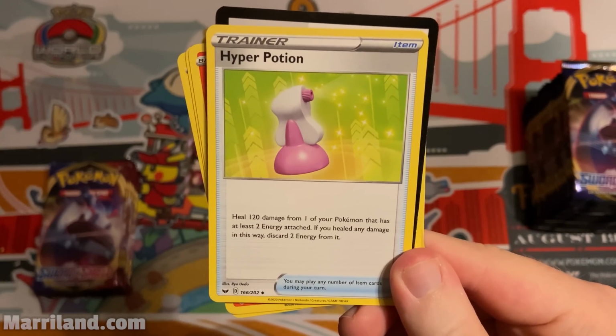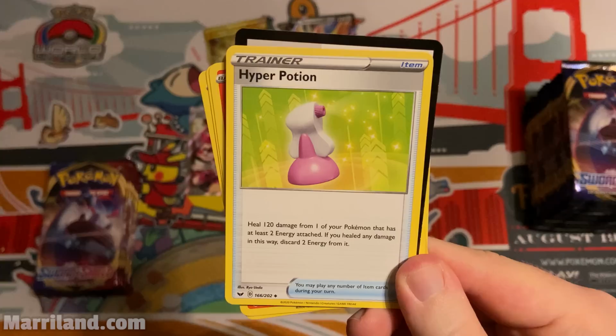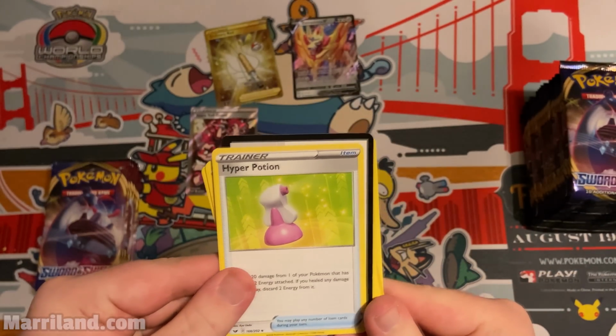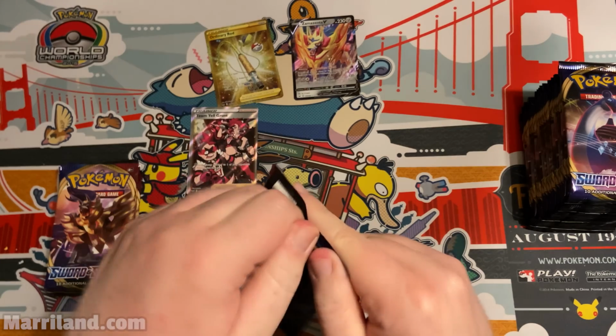Hyper Potion. Heal 120 damage from one of your Pokemon that has at least 2 energy attached. If you healed any damage in this way, discard 2 energy from it. Oh, wow. Discard 2 energy. That's pretty harsh, but I guess it's a good way to heal up if you get kind of weak. All right, here we go.